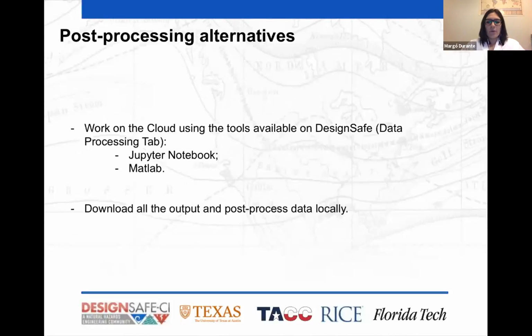That's up to you if you have a specific code that you want to use for your post-processing that is not available on DesignSafe, or even if you are just more confident with this.